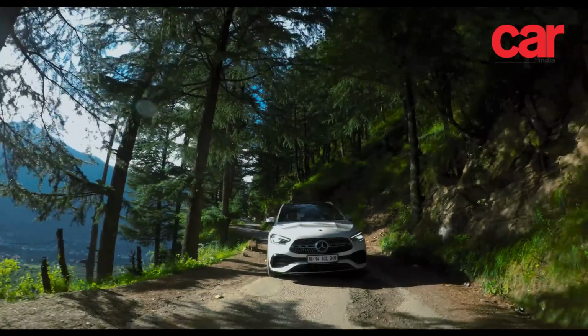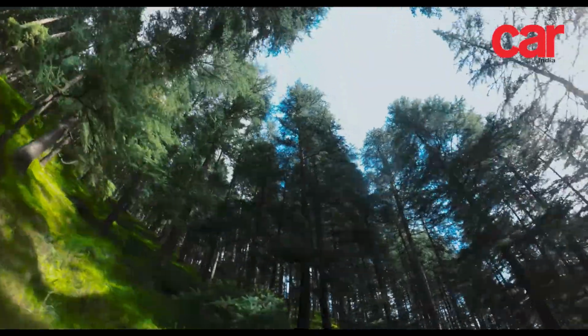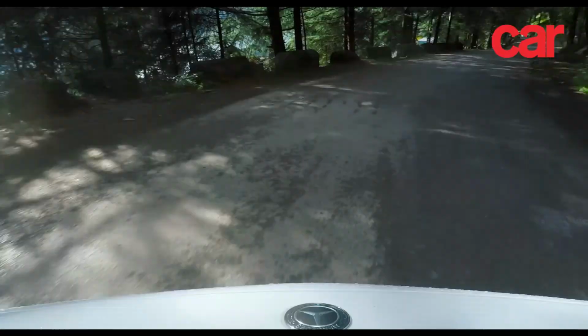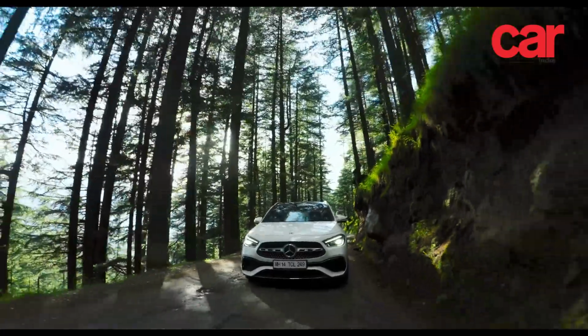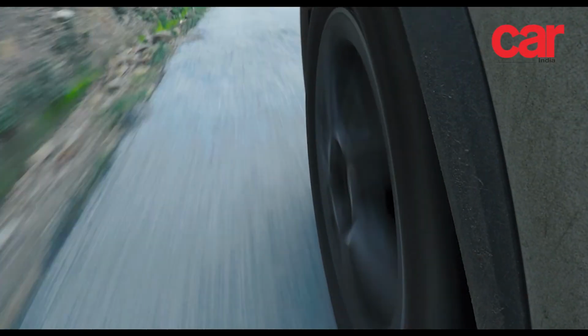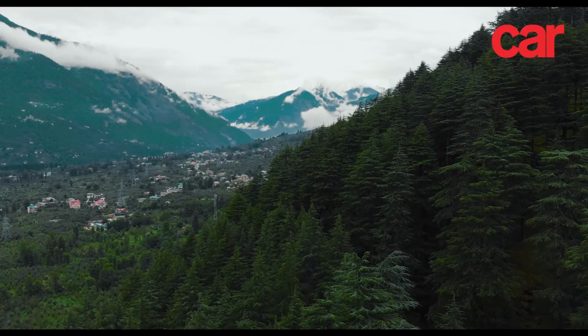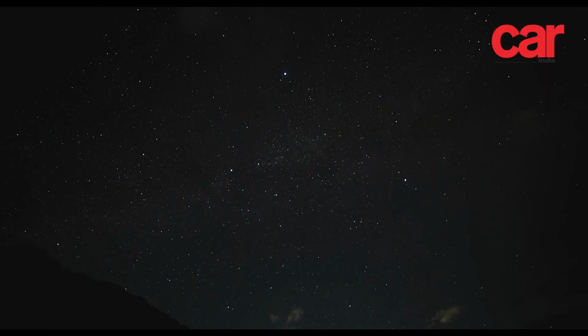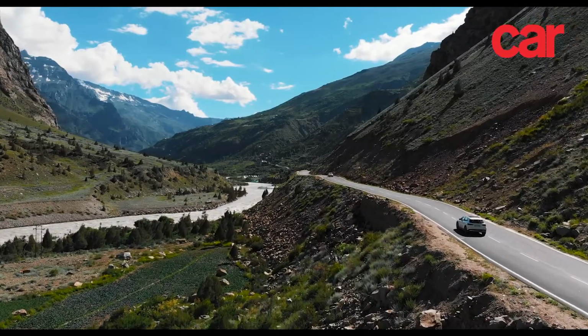This was the car's first taste of the mountainous terrain, and although set up more for road use, the GLA took it all in its stride. Switched into off-road mode, the 4MATIC 4-wheel drive system sends more torque than usual to the rear wheels, and this allowed us to make steady progress with minimal fuss, even over this trying terrain. But the real adventure would begin the next day as we ventured into the merciless territory that is Ladakh.